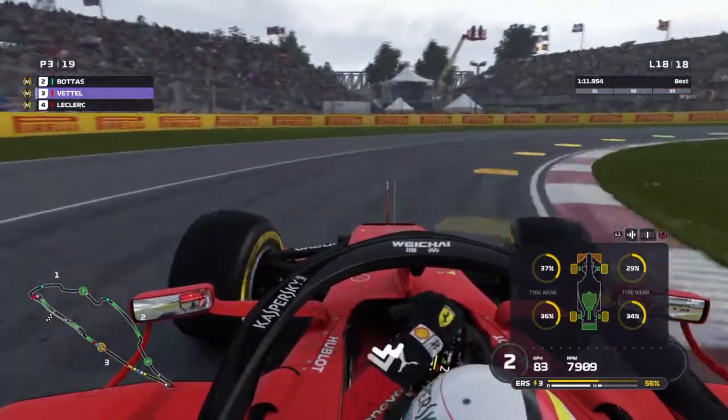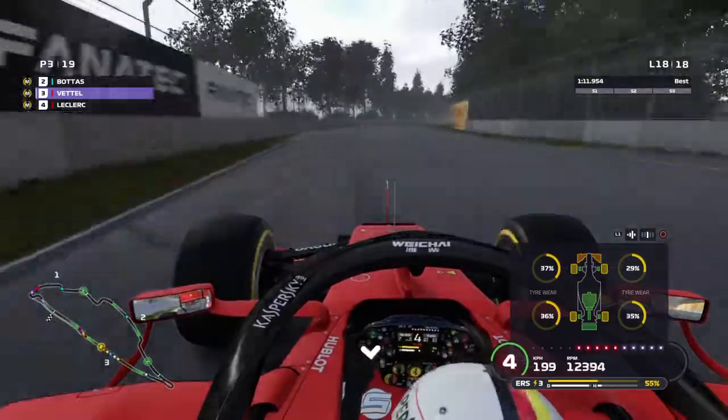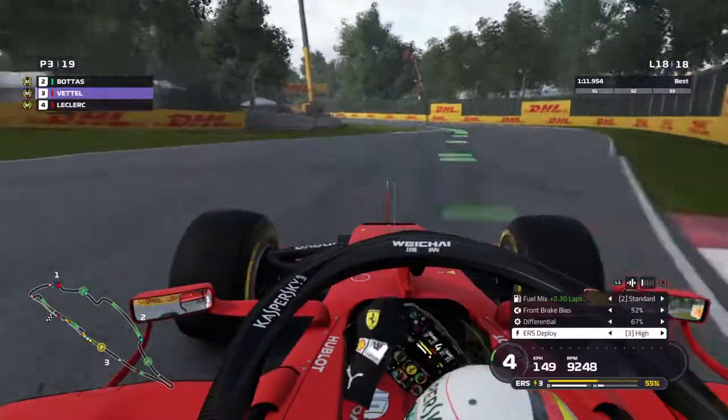I'm going to talk as quick as I can for this whole lap and see how many words I can get out of my mouth in a minute, I don't know, 15 seconds, because that's how long it's taken me to do a lap now. We got our ERS in 3, that's the high mode of ERS.